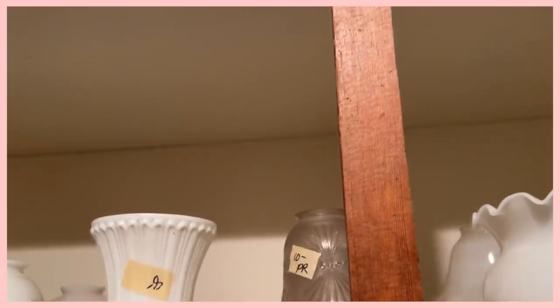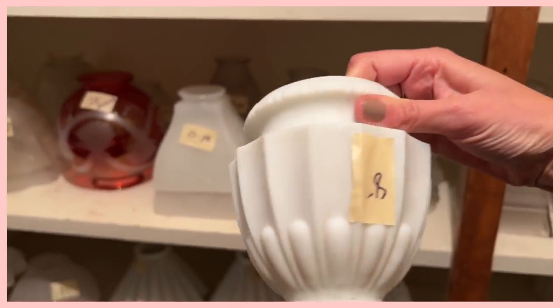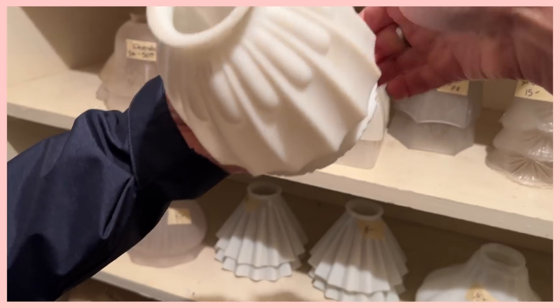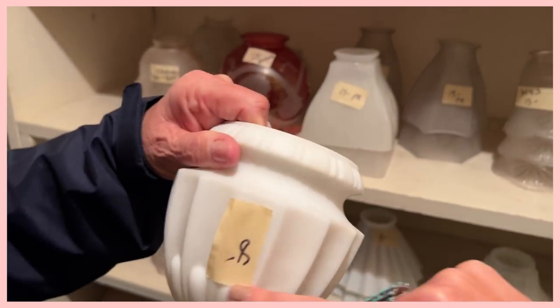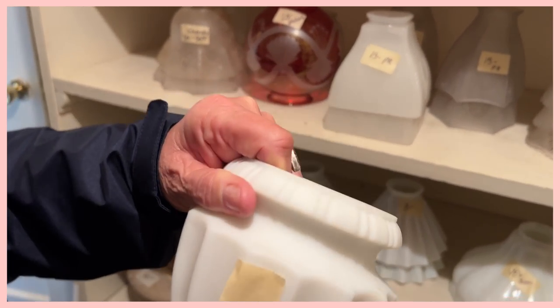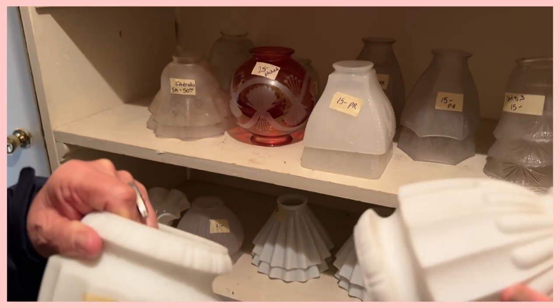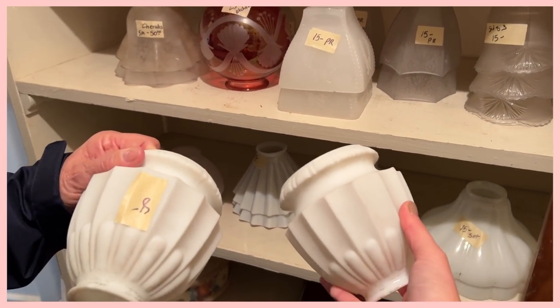What kind of shape were you picturing? Oh, these would look pretty, Mom, because those ladies are Art Deco looking. Look at that. How big is the hole? I didn't measure. Standard, like your light bulb. Because these are Art Deco, that'd be really pretty. It's only $8. Two of them. Weren't you going to get rid of that smaller one so you'd have two matching?